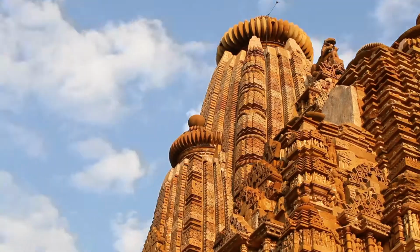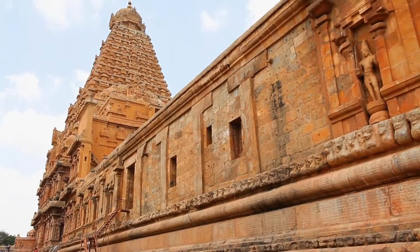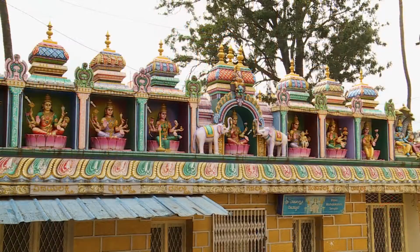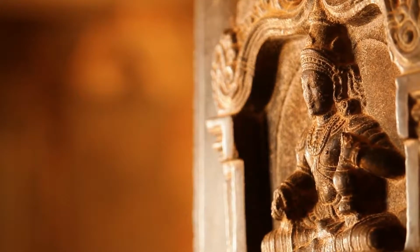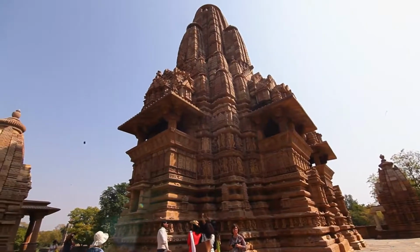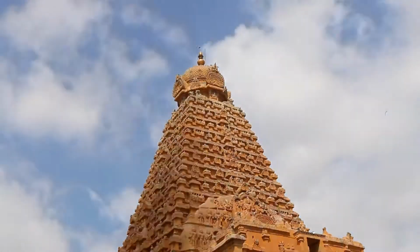Temples in India are diverse. They range from mammoth marvels to small roadside shrines. They are stunning symbols of not only faith and religion, but are a living repository of the evolution of Indian architecture and advances in building technology through the ages.